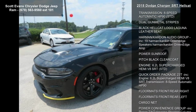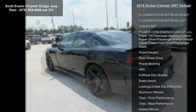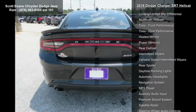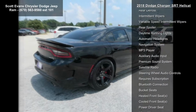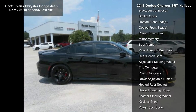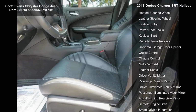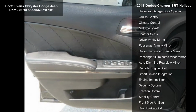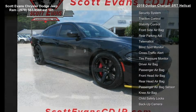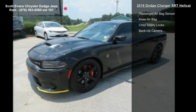Some of the top features included with this vehicle are wheels, 20-inch x 9.5 inches SRT low-gloss black performance, STD, tires, P275/40 ZR20 AS performance, STD, transmission, 8-speed automatic HP90, STD, dual gunmetal stripes, black Hellcat logo Laguna leather seat, Harman Kardon audio group included, 19 Harman Kardon Green Edge speakers, Harman Kardon Green Edge amp, power sunroof, pitch black clear coat and engine, 6.2L supercharged Hemi V8 SRT, STD.